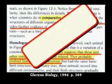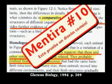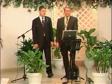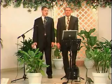This is evidence we have a common designer. The same person designed all these animals. I even know who it is. Similar design might prove the same designer made them.